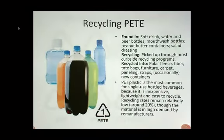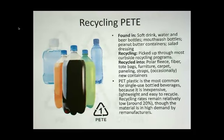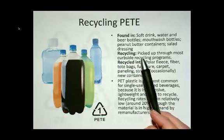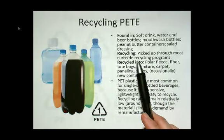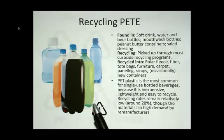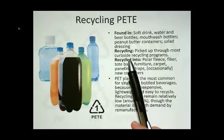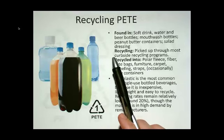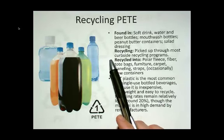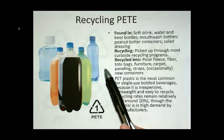So let's look at the number one recycled plastic. It's the PET, which is found in water bottles and 2-liter soda bottles and whatnot, peanut butter containers, salad dressing. Part of the reason why it's the number one recycled is because it's picked up. You don't have to take it someplace special to get it recycled. It's picked up by most curbside recycling programs. The most common things that are picked up, by the way, are newspaper and PET and HDPE and aluminum cans.